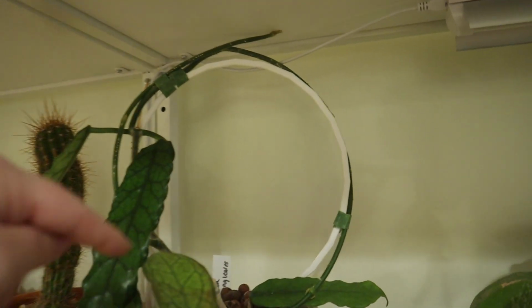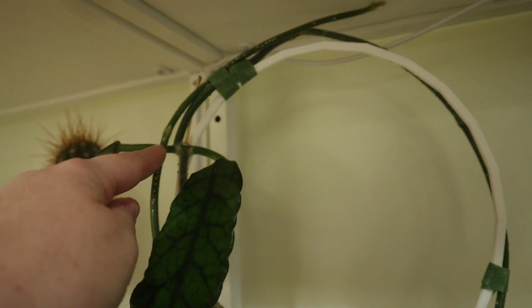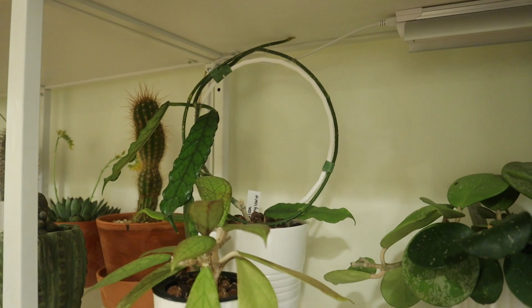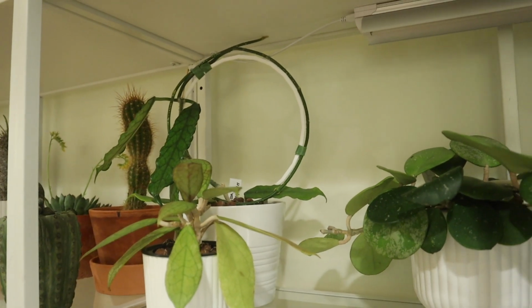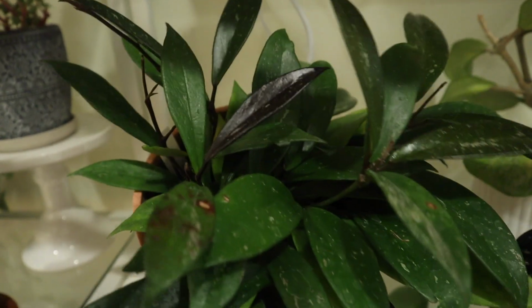It also has some growth nubs along the side too, along the runner. There's a little tiny leaf poking out there. So hopefully it'll start shooting out some more leaves because that little runner is quite bare and needs some leaves on it. Down here we have my Pubicalix.